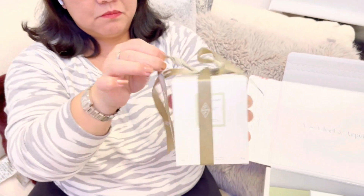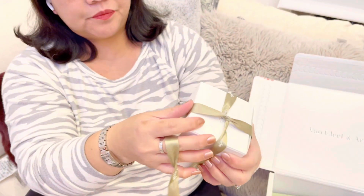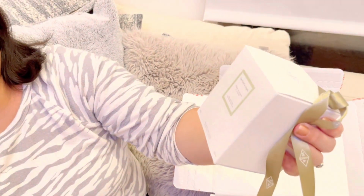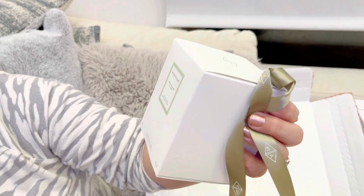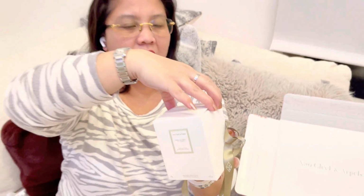It's a VCA candle, and it's called Bougie Perfume, and it's Rose Velours. So that's the scent, and let me just show you guys what it looks like. My understanding is that these are a little bit hard to get. They don't come very often as gifts, so I wanted to definitely share with you guys the idea of what they look like, and it's just really pretty.